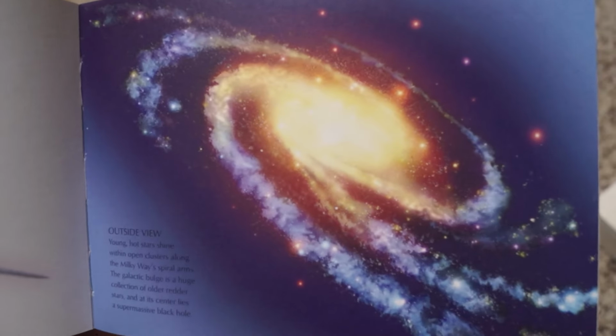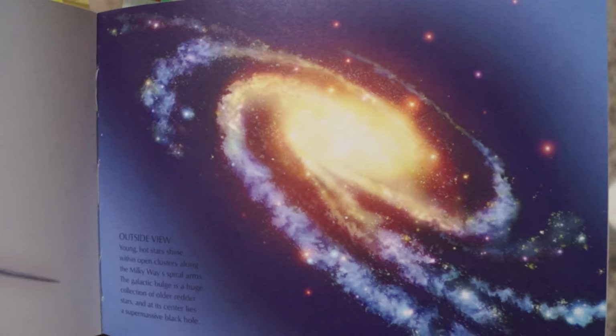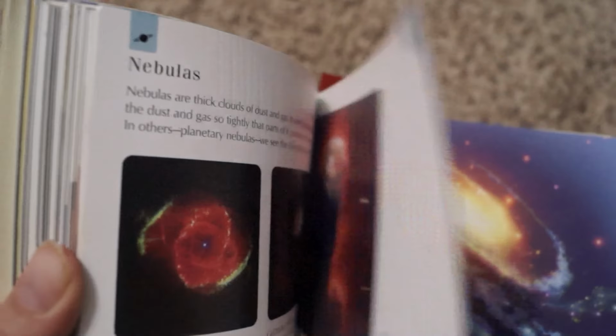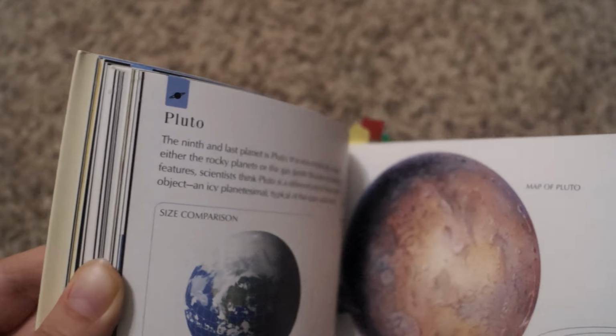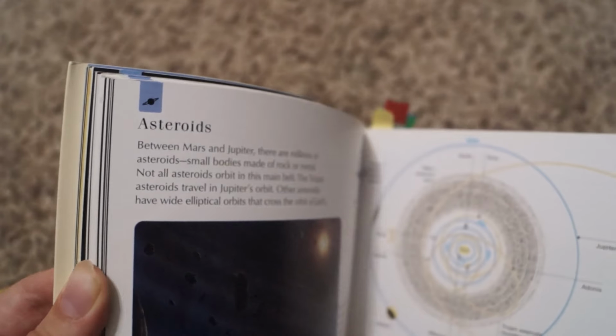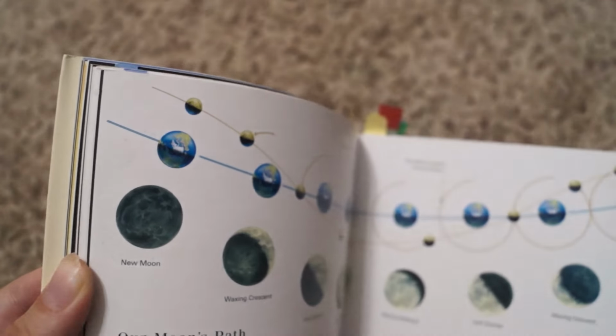Kinds of galaxies. Inside the Milky Way. Here's the Milky Way. Spiral. Smiles and small picture. Is there in here? Some planets, comets, Pluto and beyond. Pluto's moon. Oh, here's Pluto. Okay, we got all the planets: Saturn, Jupiter, asteroids, Mars.